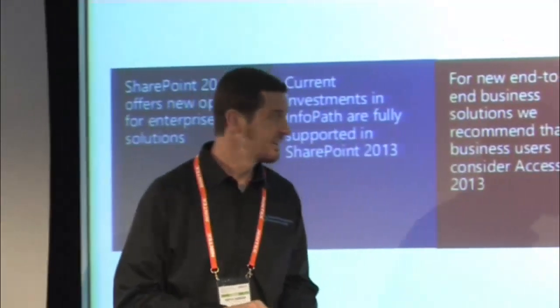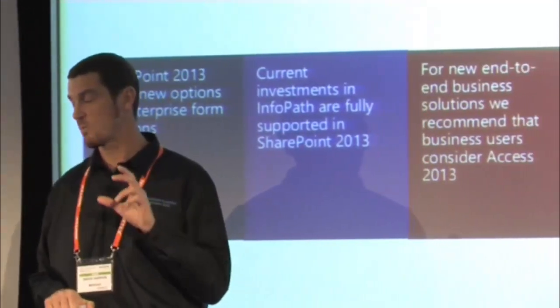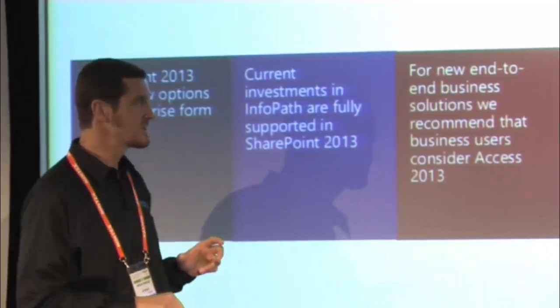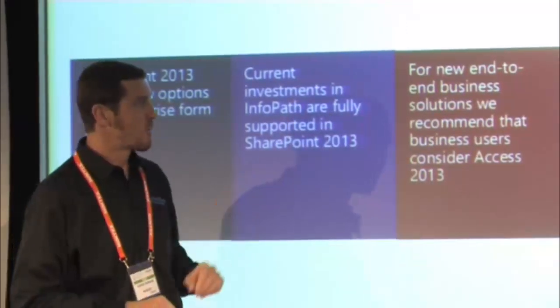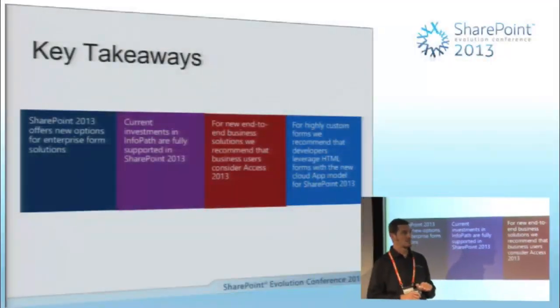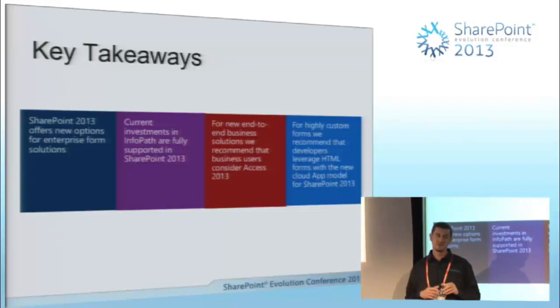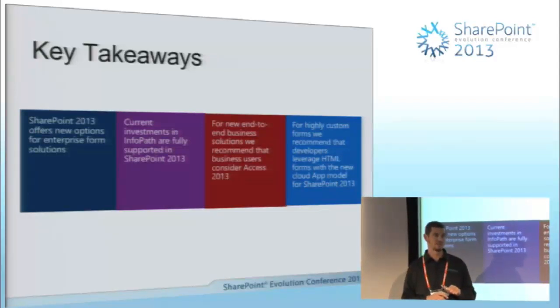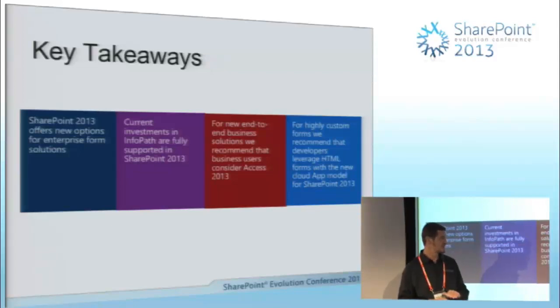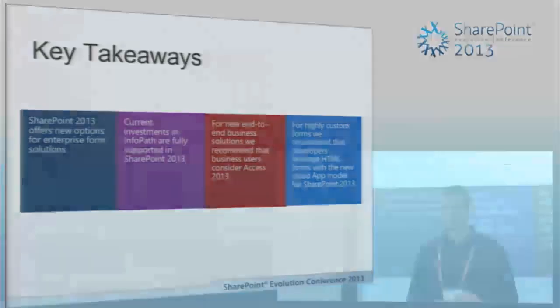Access 2013, we're going to spend a little bit of time on that in this session so that at least you understand when and where you would use it for forms. It is a new option. For highly custom forms, of course, for those of you that are developers in the room, because of the new app model in SharePoint 2013, you have a number of interesting new options for creating custom development forms, and there's several benefits to doing that if you are a developer and you have the time and the resources to do that. I will dive into this more towards the end of the talk.